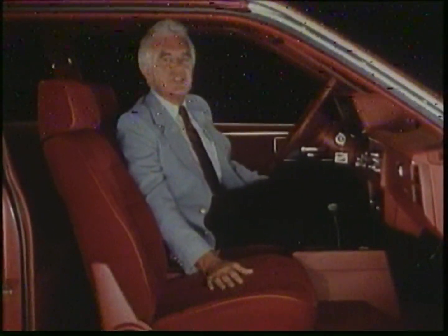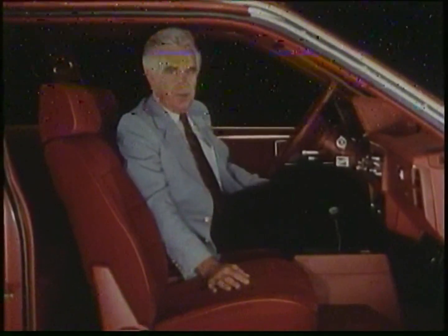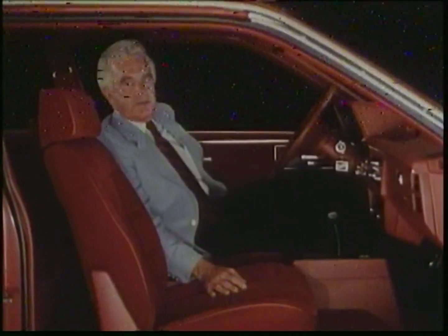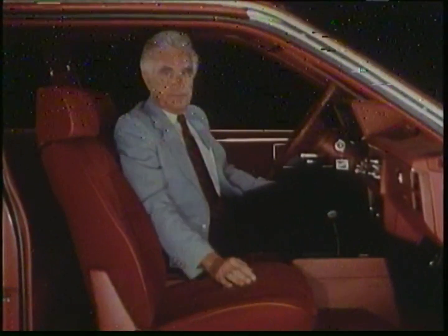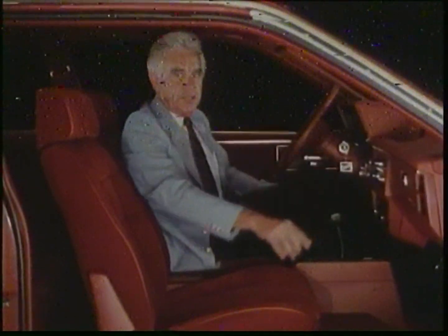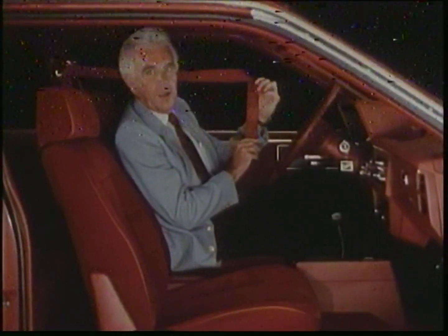These bucket seats are standard, and this year they're trimmed in a new fabric. Many of the interior colors are new this year, too. Both driver and front passenger seats are equipped with seat-back recliners, a must for long trips, and they're standard. So are the courtesy lights, which are in all of the right places. This door-actuated dome light, and this under dash light, and glove box courtesy light. Naturally, you use seat belts. So do I. Notice they're color coordinated.